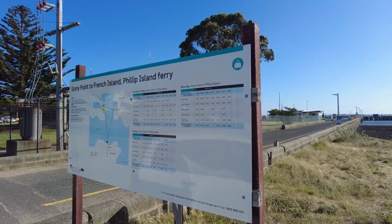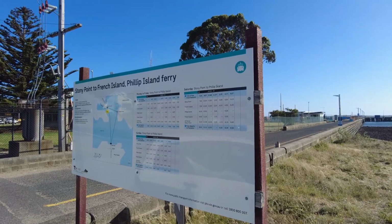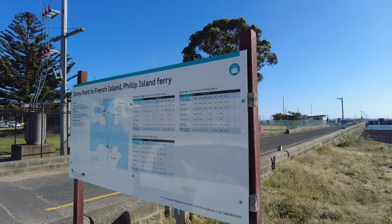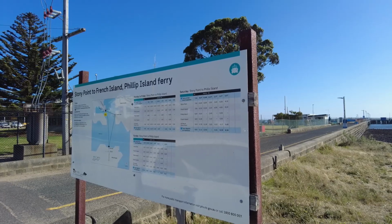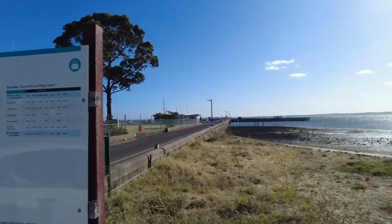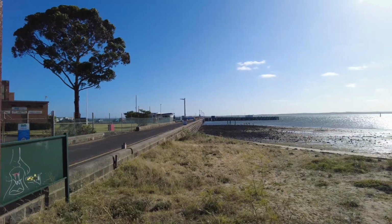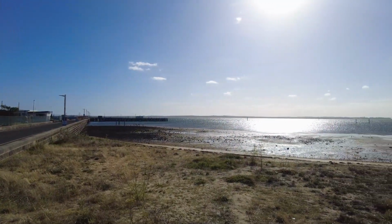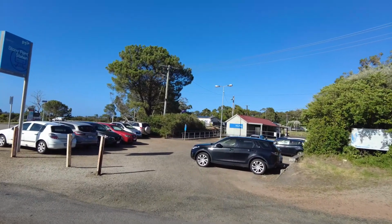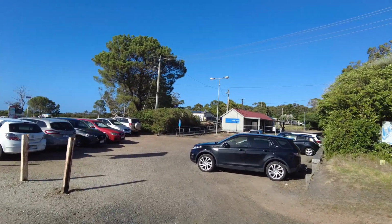Bring your bicycle, I guess. I don't think there's any issues with bicycles coming on board, because French Island is quite large, and a bicycle, especially an electric one, would be very handy. So that's where you'd come to catch the ferry across to French Island. So we'll take a look at the Stony Point railway station first.